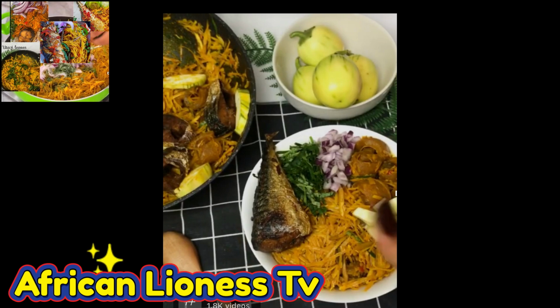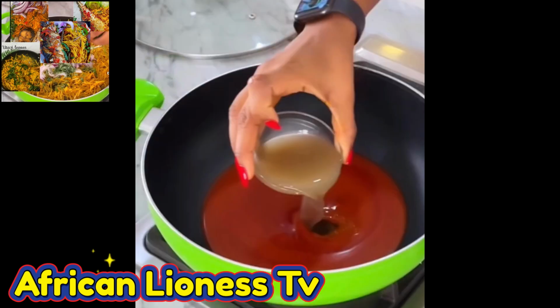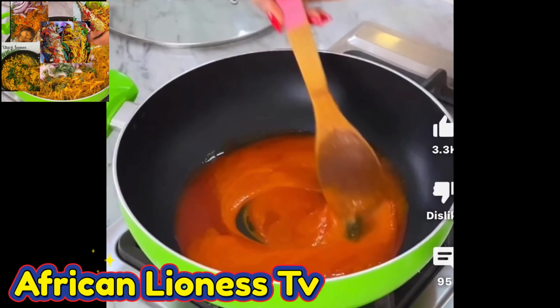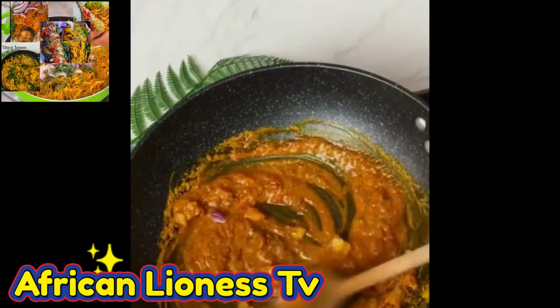Then boil the stockfish. Boil your stockfish, okporoko, in a pot of water with salt and seasoning till soft. Dissolve the akanwụ in 1 cup of water. Akanwụ is the potash, the edible potash.